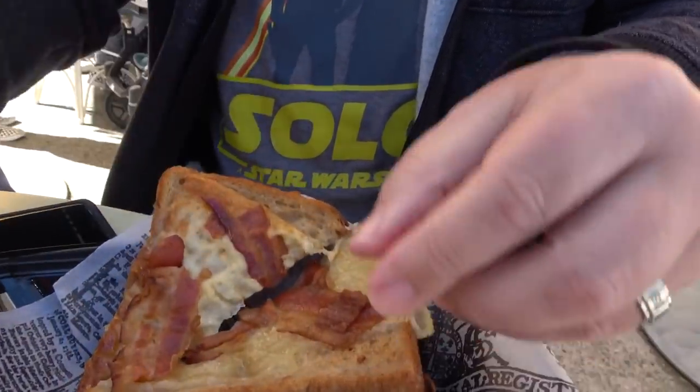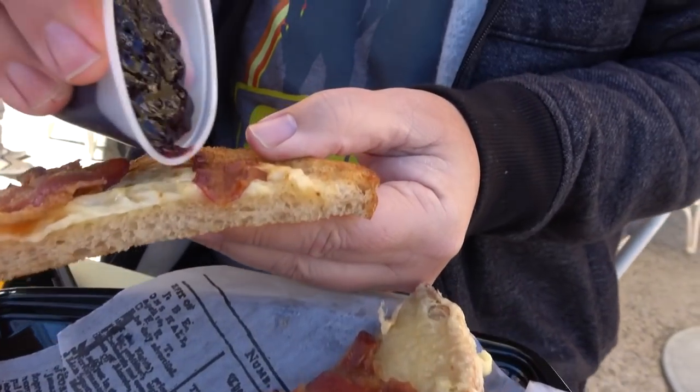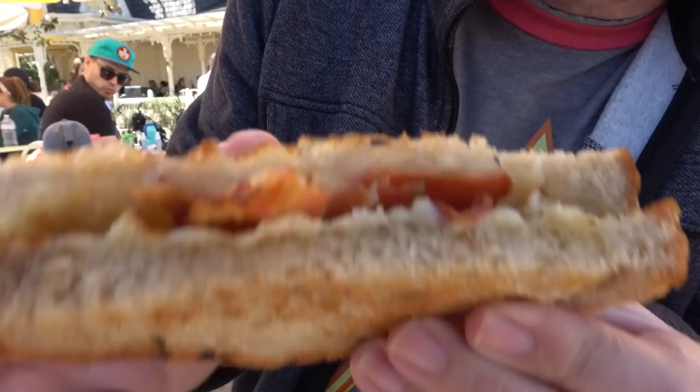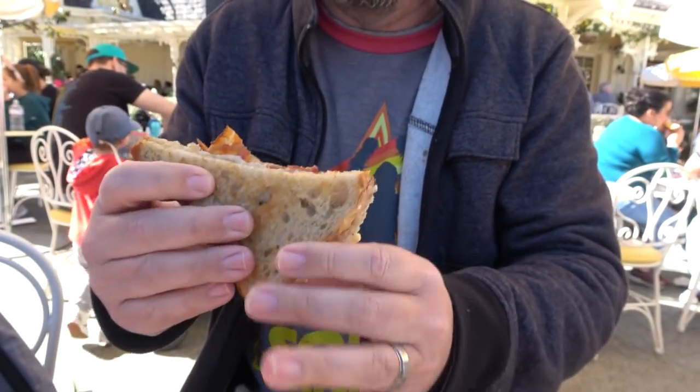Yeah, okay, so here's what I'm gonna do. I'm gonna do half of it. Get that jelly right in there. You can't see the jelly in there, but it's in there. I put some in there. Okay. So the way it should be.